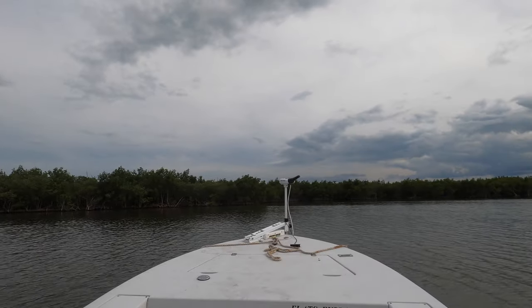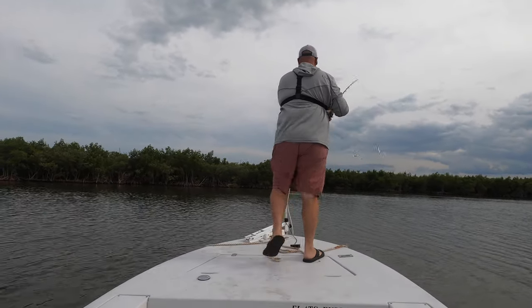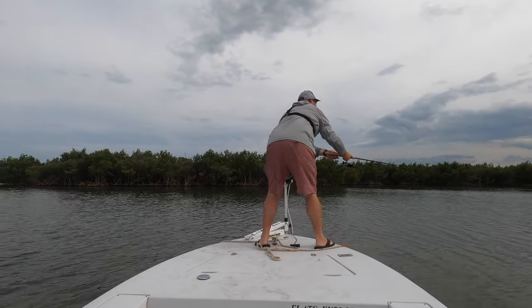Stay tuned. So while we were driving in the back creeks, we seen some water moving, some bait busted, and we decided to put the trolling motor out, throw a few baits at it, see what we could pick up.